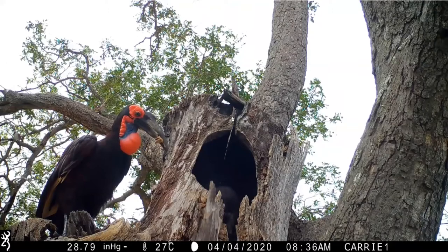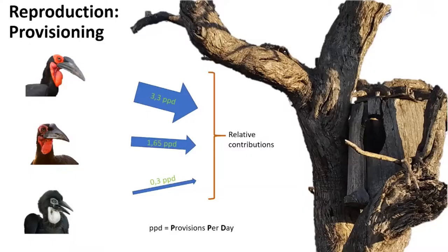So really a great video there where you can see a very excited chick getting some food. So from these videos, though, we can analyze which particular individuals are coming, how much they're bringing, what they're bringing, the time of day, the food they bring, etc. So as I mentioned, during the breeding, the group will come and feed. They'll either feed the female in the nest who has the sole responsibility of incubating, or the resulting chick inside.